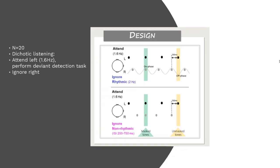So the design was pretty simple. This was an MEG study with 20 participants. They were presented with a dichotic listening task. They were instructed to attend to the left ear, where they were presented with a stream of tones at a fixed rate. Every once in a while, there was a target that was slightly different in pitch, and they were asked to respond with a button press. Meanwhile, they were presented with a stream of tones to the right ear that they had to ignore, a distractor stream, and it was either rhythmic at 2 hertz or non-rhythmic. So attend left, ignore right, and recorded by MEG.